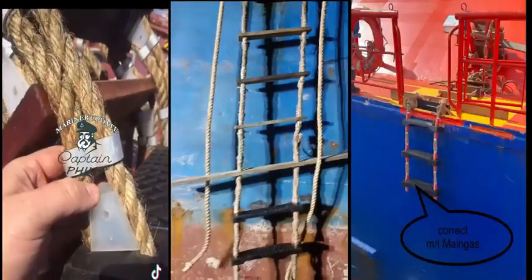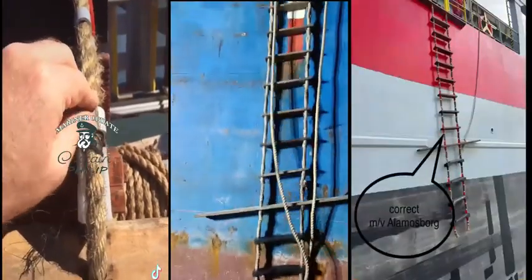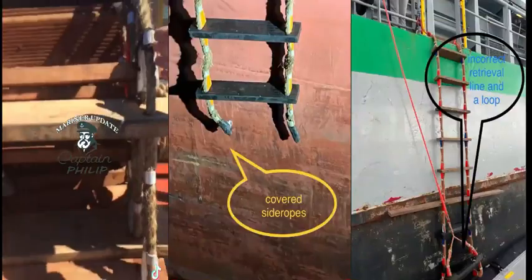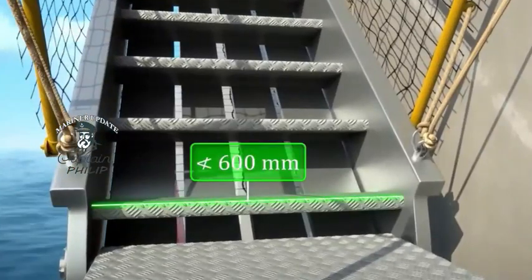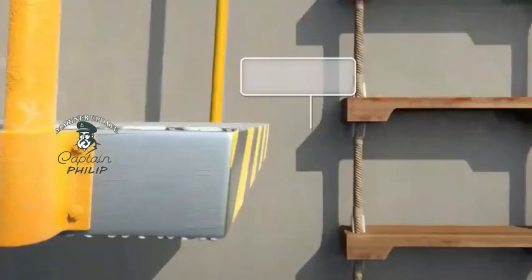Why? There is non-compliance in pilot ladder rigging and the standard requirements for pilots as per SOLAS and the ISO 799-1 standard. What to do? Training of ship staff and office staff is of utmost importance to place a standard-compliant pilot ladder, as well as rigging that complies with the requirements.